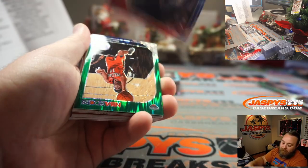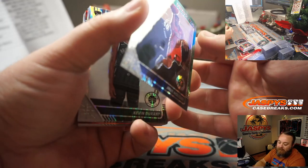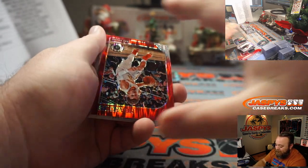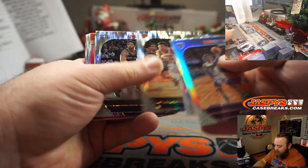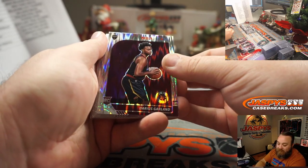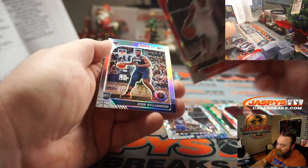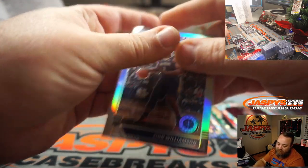RJ Barrett going to the Knicks, Glade Plunkert. Zion, Holiday to 99 for the Pelicans, Matthew Shira. I think he might be the only one that doesn't have an action photo in this. Trey Young, red, Hawks, Adam Kelly, second year Trey. Yeah, Malapai looks really good. Darius Garland variation, Cavaliers, Ryan Kaysen. Ja Morant, there you go, Grizzlies, Steve Birch. There you go, Steve. And Zion Williamson silver. Hell of a box right there. That's for the Pelicans, Matthew Shira.